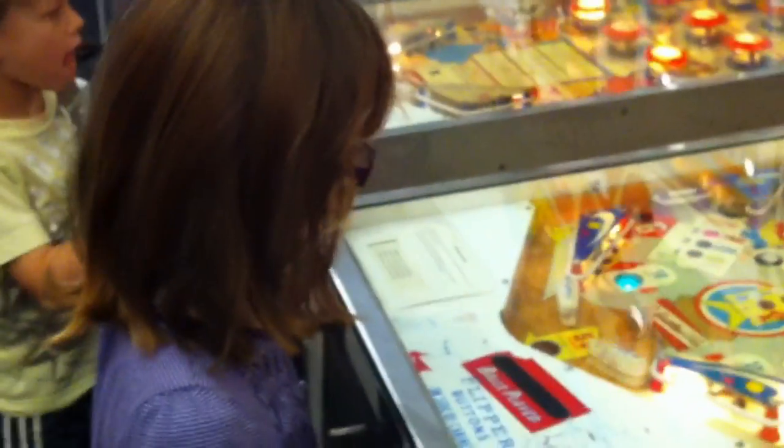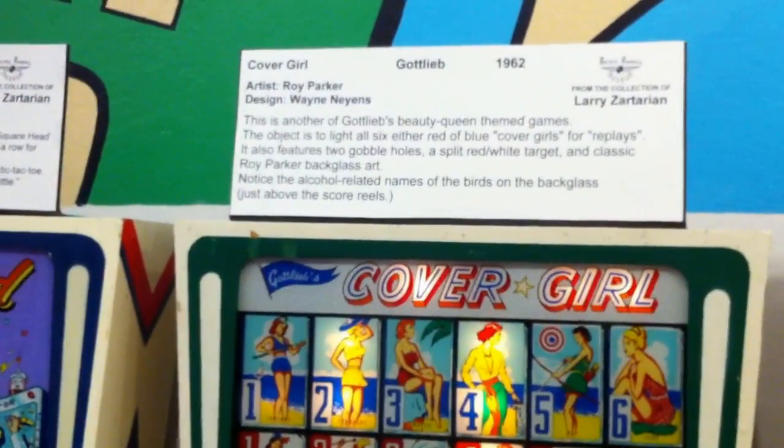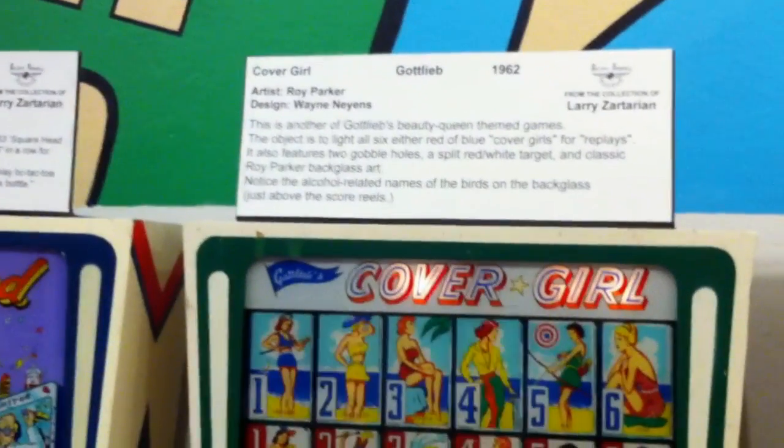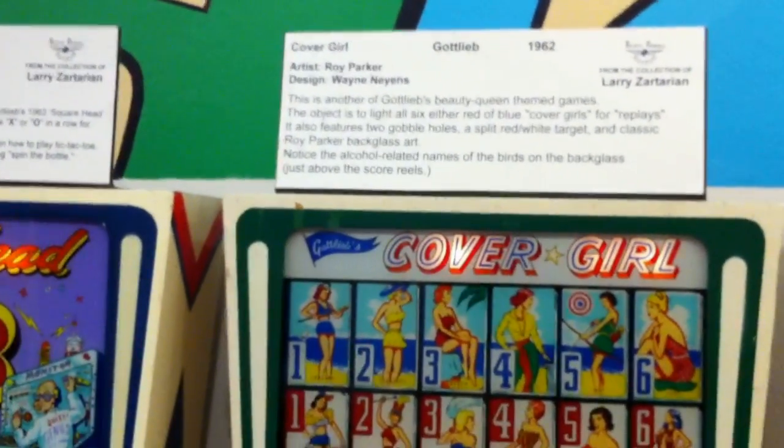I've heard that. So, Sky, this is your first pinball. Do you like this game? Oh, this is Cover Girl, which is a beauty queen themed game. The object is to light 6 blue cover girls for replays. It has gobble holes, a red-white target, and a classic Roy Harder back glass.